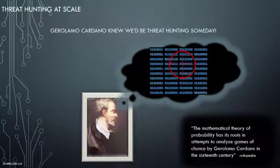So Girolamo Cardano, anybody here ever heard of this guy? I'll be really surprised if any hands go up. Okay, all right, so he knew we'd be threat hunting someday, even though he lived back in the 16th century. This guy was a visionary. So the mathematical theory, this is Wikipedia, the mathematical theory of probability has its roots in attempts to analyze games of chance by this guy back in the 16th century.